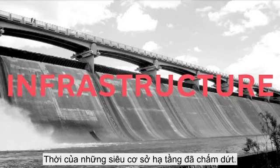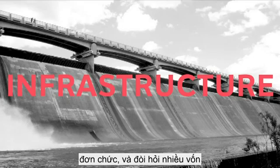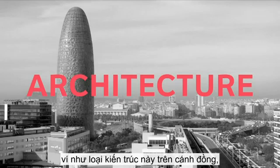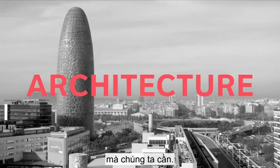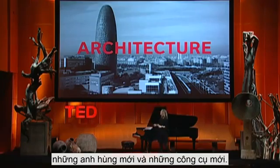So the era of big infrastructure is over. I mean, these top-down, monofunctional, capital-intensive solutions are really not going to cut it. We need new tools and new approaches. Similarly, the idea of architecture as an object in the field devoid of context is really not the approach that we need to take. So we need new stories, new heroes, and new tools.